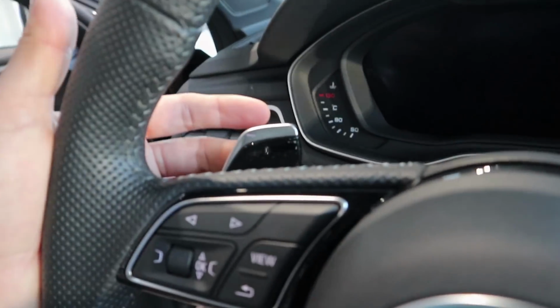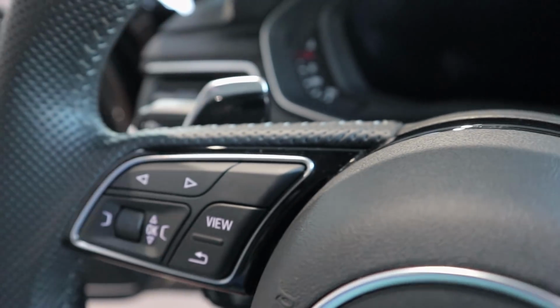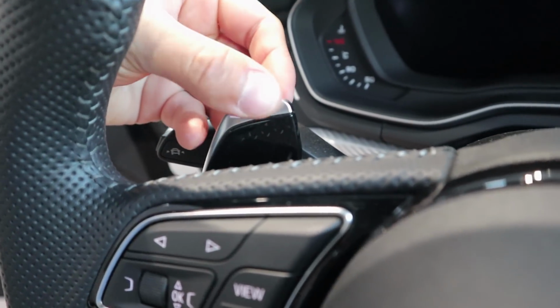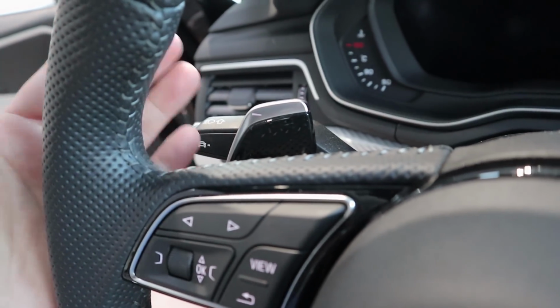And then you have these flaps here for changing gears, which are plastic, but they are bigger and a bit more pronounced than what they are on a normal Audi A4. And they have this matte plastic bit up top there, and then black painted there. On a normal Audi A4, this would just be matte black plastic.